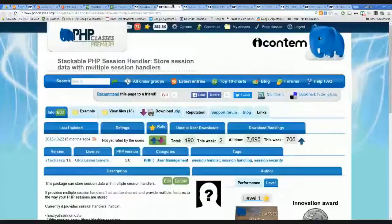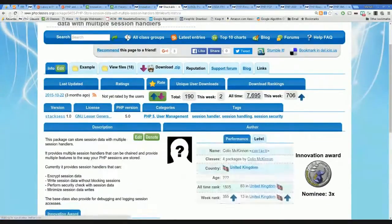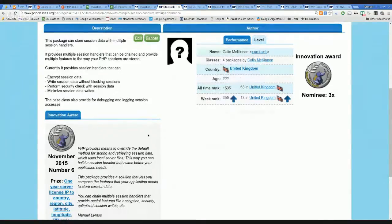So we'll start precisely with one very interesting package called Stackable PHP Session Handler. And this one was developed by Colin McKinnon from the United Kingdom. As you may know, PHP sessions may be handled by custom session handling classes. And this way you can override the default storage method of session data, which is in files. So this way you can perform the storage of the session data in other types of containers, for instance, databases or memcached servers. And what is interesting in this class is that you can have multiple session handler classes that can be stackable, so it can provide additional services.